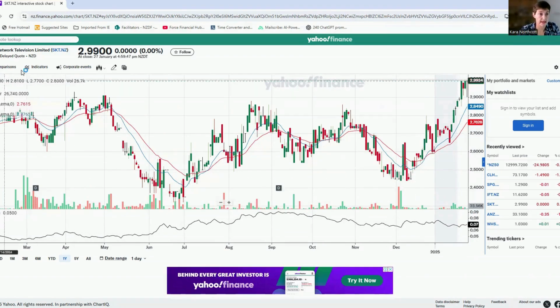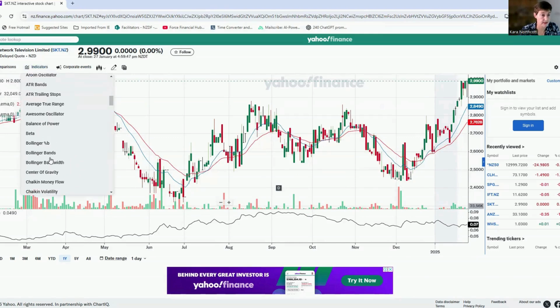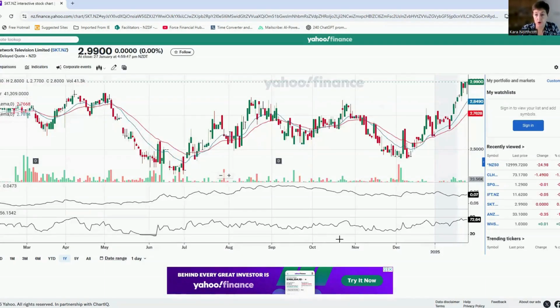Right, I'm just going to put another indicator on, being the RSI, or the relative strength indicator. And I'm going to use a 10 period on this one. All I'm looking for on this one is if it's up around the 70 mark, it usually indicates that a share is overbought. If it's around the 20 mark, it usually indicates that a share is oversold.